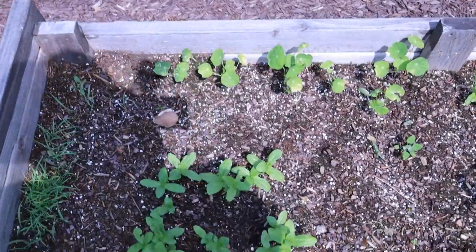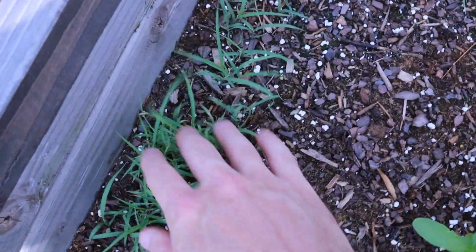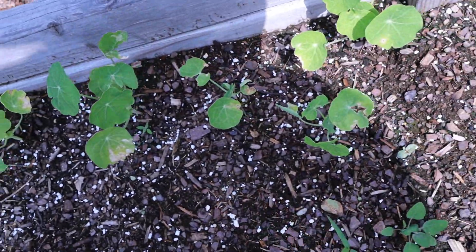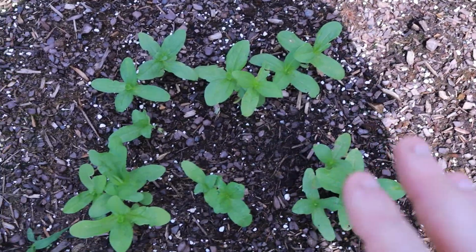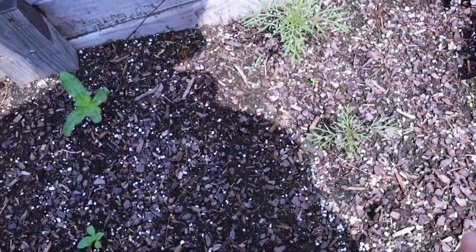In this raised bed, we have some lemongrass growing here to keep some of the mosquitoes away. Some nasturtiums here. There are some other flowers, I can't remember which kind they are. I think we mixed in some zinnias and cosmos, I don't know if that's what that is or not. I believe we have some dill and some basil that I think Lucy planted very close together. But this is the purple basil.